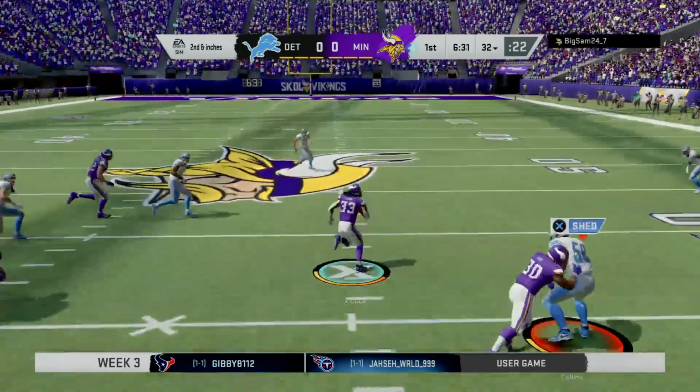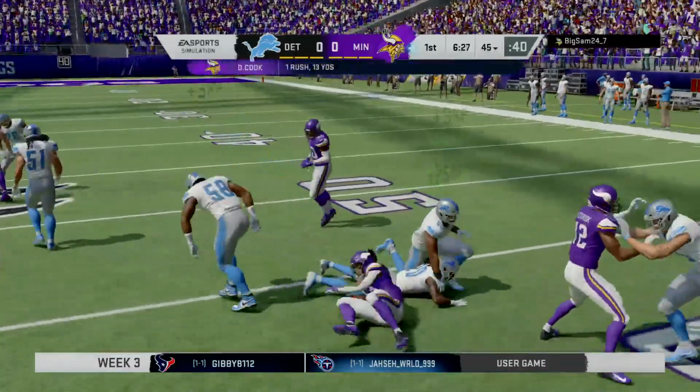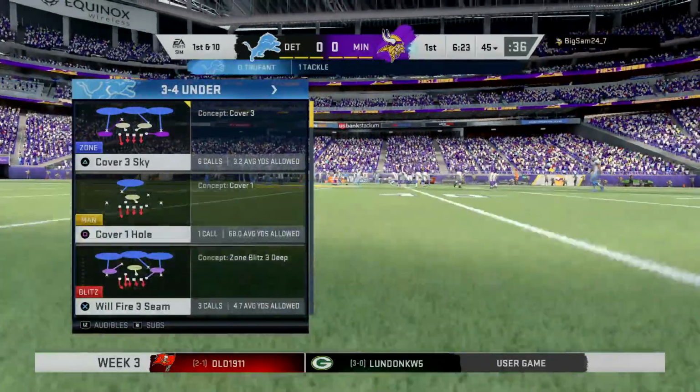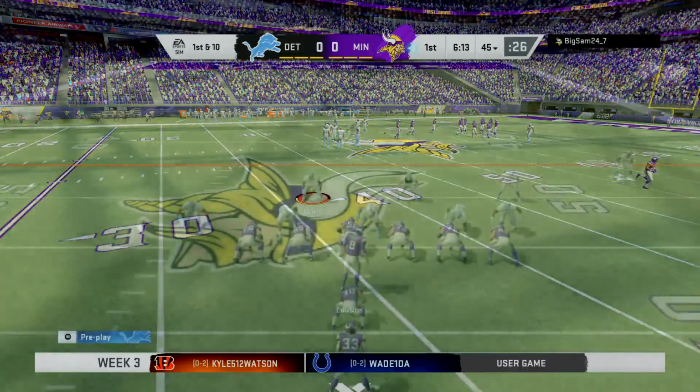Now the first carry for Dalvin Cook. And he'll be tackled right on the chalk of the 45. 13 yards as the Vikings pick up the first down. And there we see an early burst that makes him one of the leading rushers in the league.